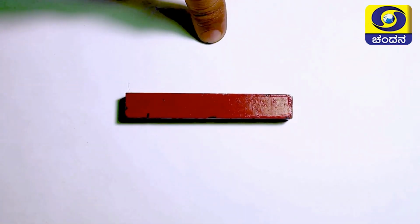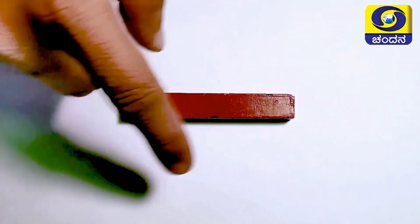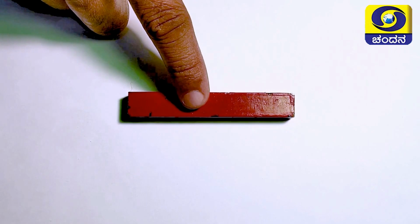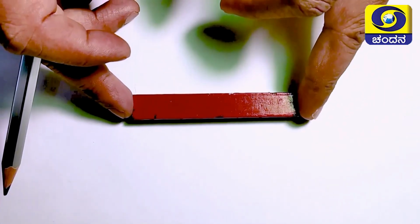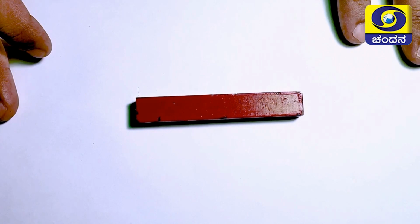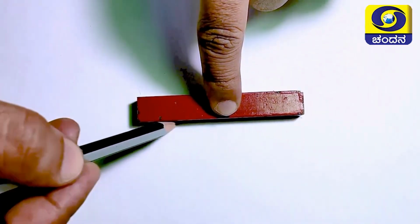We just got a few ways in which we can visualize magnetic field lines. Let us study these lines in detail. In order to do that, we have to draw these lines on a sheet of paper. Keep a magnet at the center of a white paper and mark its boundaries.